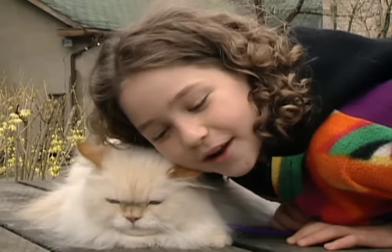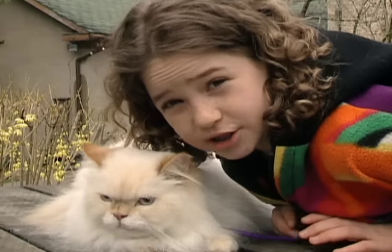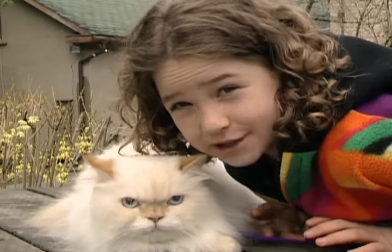Listen, she's purring. I have a question for you guys. Rapunzel's purring because she's happy, and lions are big cats who live in the wild. So I was wondering, do lions purr? That's a great question. Do lions purr? Well, let's find out. Come on.